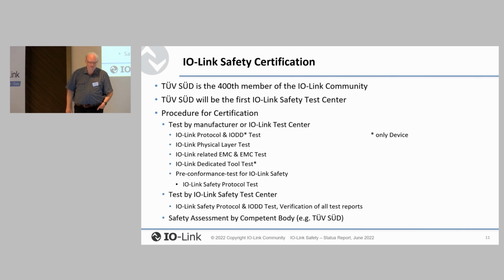This procedure is the status from the last-but-one meeting. We had yesterday some new news from Otto Witte, but we will discuss this procedure a little bit and maybe make it smoother or smarter for the device manufacturers. But this is going on, and I hope that this year we can set up this process and it will be possible to start with certification maybe at the end of the year or start of next year.